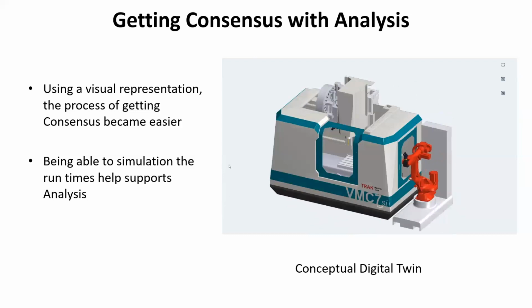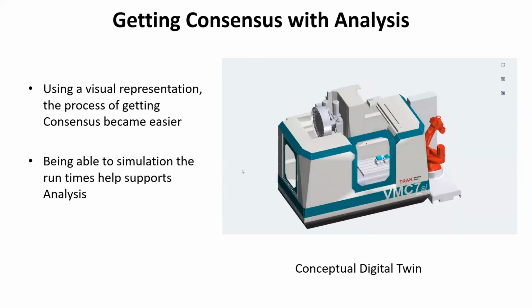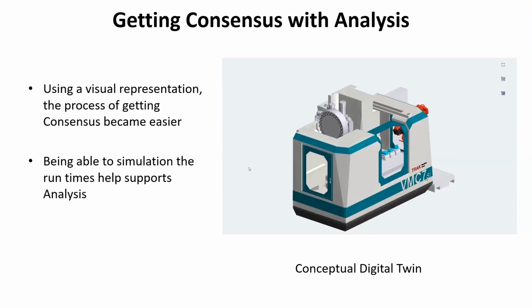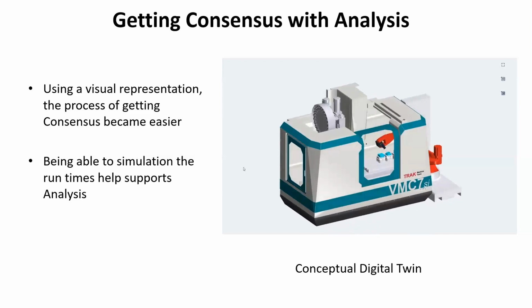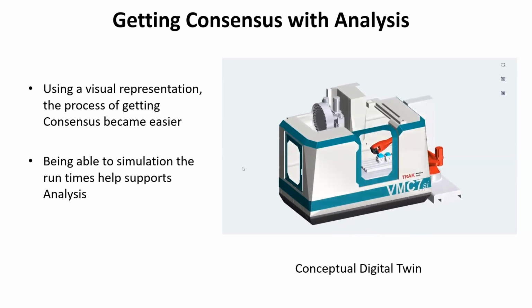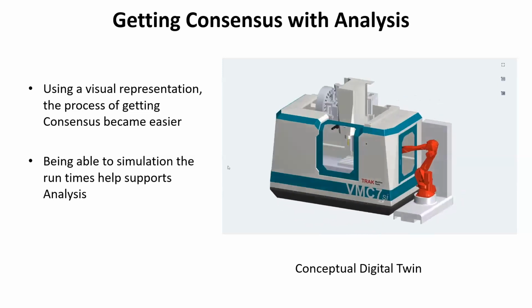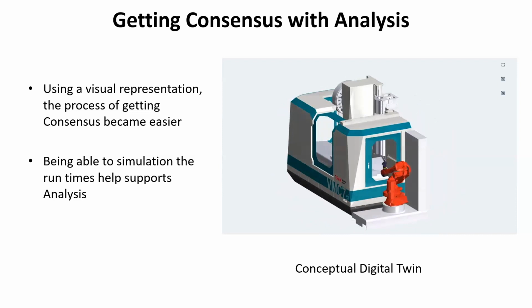In fact, he had all the cutting tools and things I needed that were kind of special to moving it from a lathe to a mill in my office, within a couple of days. Keep in mind, this has been my biggest job most of my career, getting consensus and moving projects forward. So don't underestimate how much time this will take. But the digital twin just made that process so much easier.